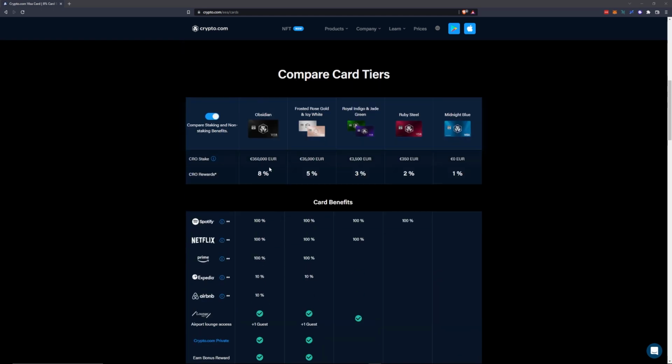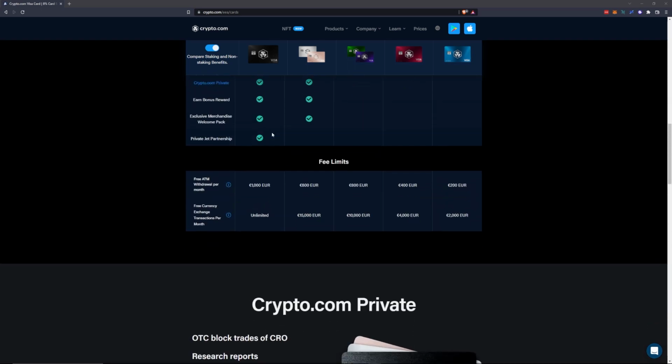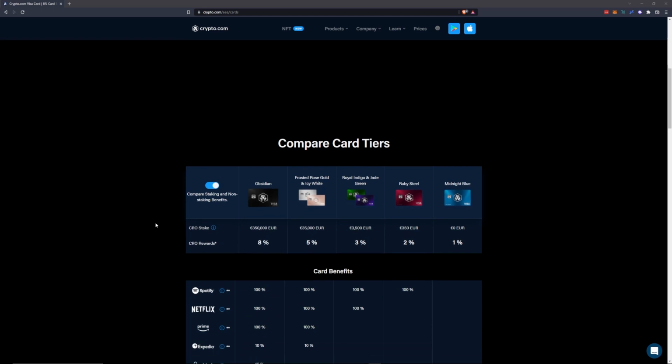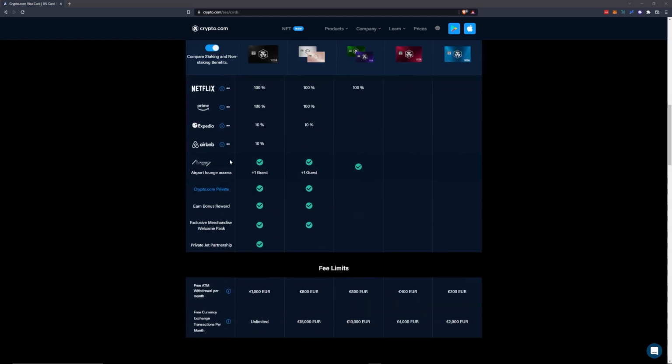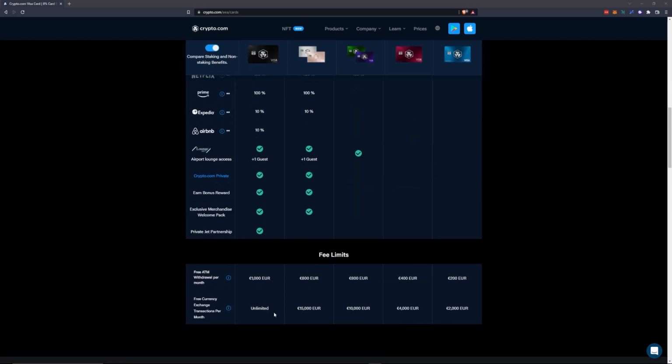Then moving up to the top tier, which is a $350,000 euro staking of Crow, you get 8% back. That's the Obsidian card. You get all the benefits of the rest, plus a 10% Airbnb discount. Again, all of the earlier mentioned things, plus a private jet partnership, which sounds very interesting, and I don't know anything about it. I haven't read about it. But that is just something that you can receive if you were to stake $350,000 worth of Crow on the platform and get the Black Obsidian card.